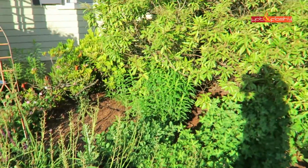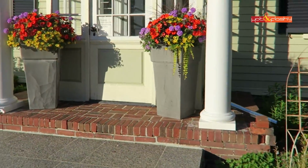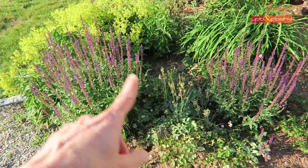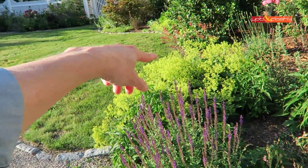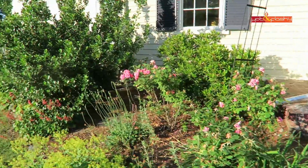A sedum, some asters. We have a little knockout rose there. There's my planter pots at the front door. Same kind of things over here. We've got a little columbine, some salvias, a whole bunch of lady's mantle. There's those little pink knockout roses.